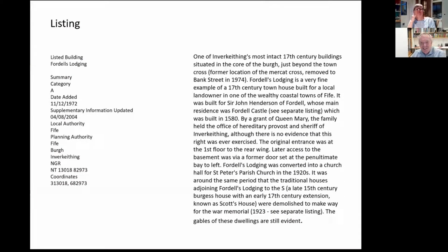Next thing that we'd look at is the listing. Every listed building has a description of it. You can find it online. It tells you what category it is, and it'll give you a little potted history of it and say why it's been listed.